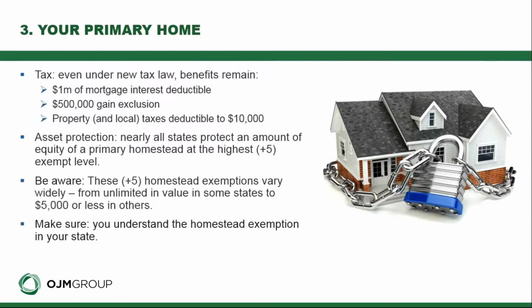However, be aware that these 5 homestead exemptions vary widely from unlimited in value, like I live in Florida. Florida has a well-known homestead exemption that is unlimited in value. There are some restrictions on certain aspects like geography as an example. But in terms of value, you can have a home that is unlimited in value and protected against all lawsuits and creditors within the rules. Other states have a zero homestead or something around $5,000, which isn't worth much. So you have to understand what is protecting your state, and make sure you understand the homestead exemption in your state. It may affect your overall asset protection plan.